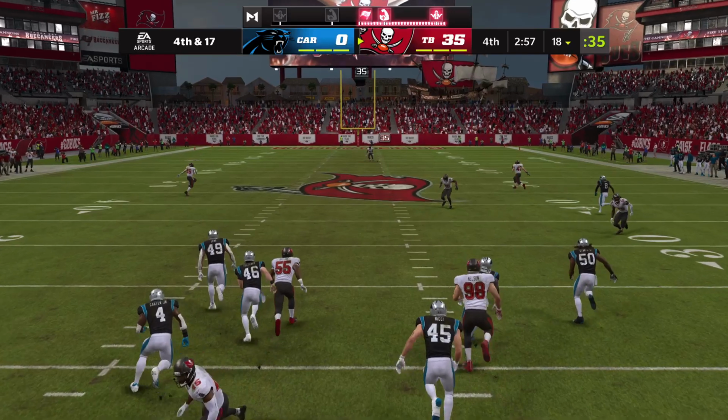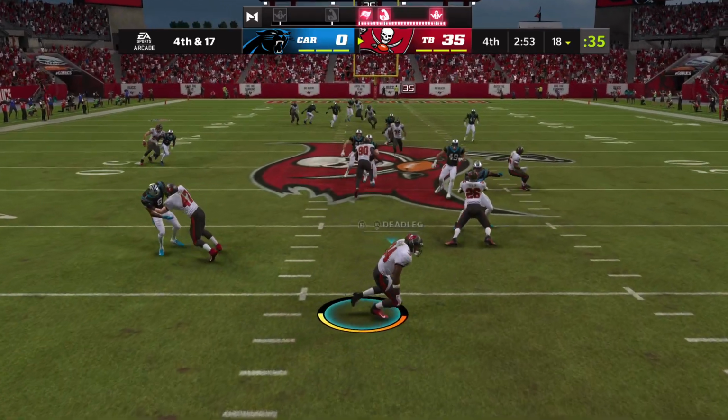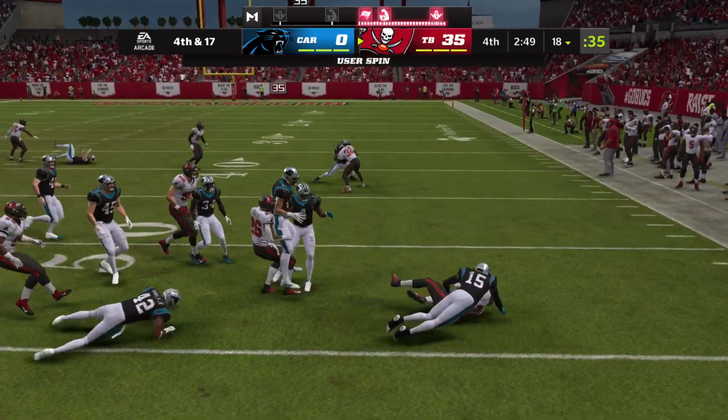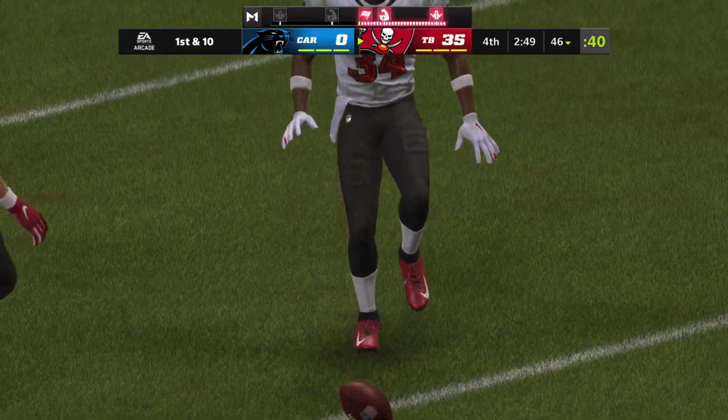And on 4th down, on is the punt team sending this one away. Here's Jackson. The quick feet by Jackson. A very good return that time. 18 yards.